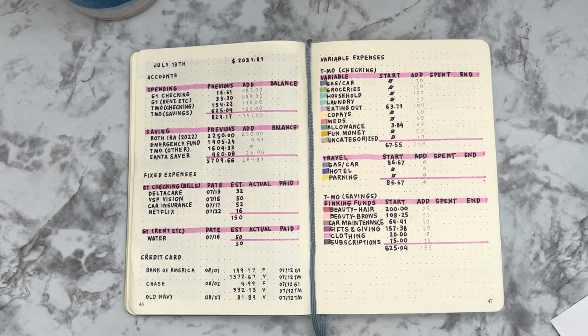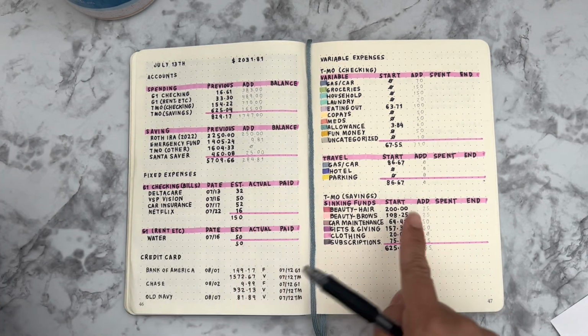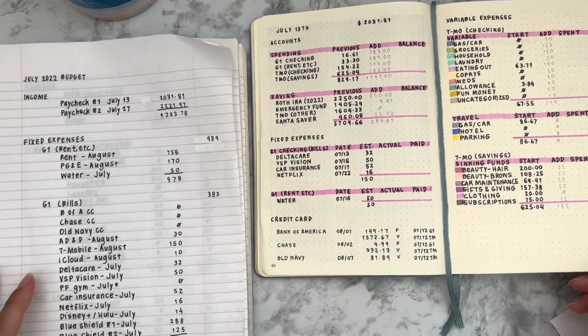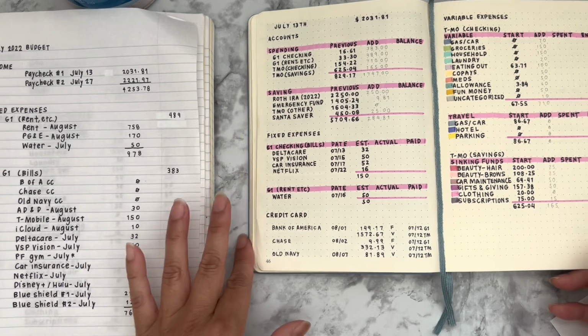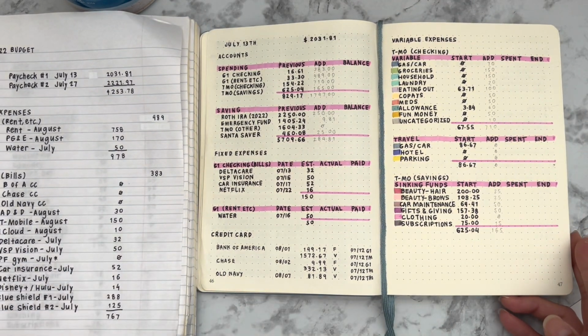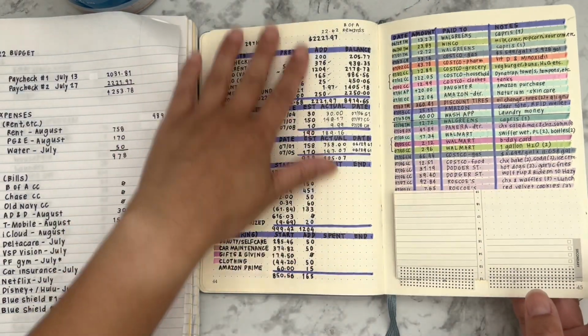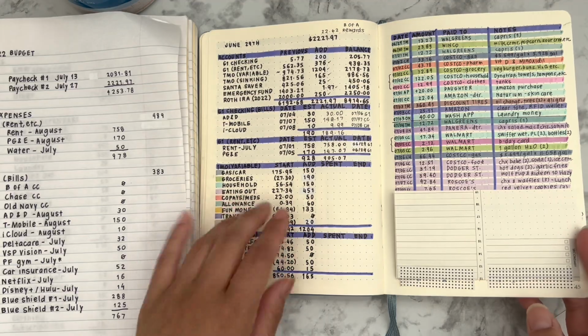And as you can see here, I did take up 2 pages instead of the 1. So my expense tracking is going to look a little bit different too this month. I'm going to see how that goes and decide what I will do in my bullet journal as far as budgeting for the month of August. But this is what I'm doing in July. I hope it works because I really was running out of space over here.